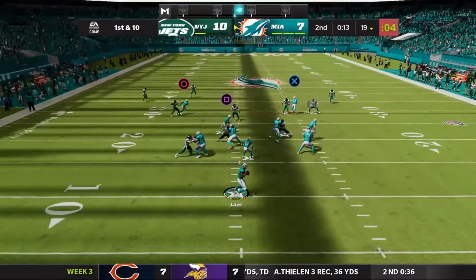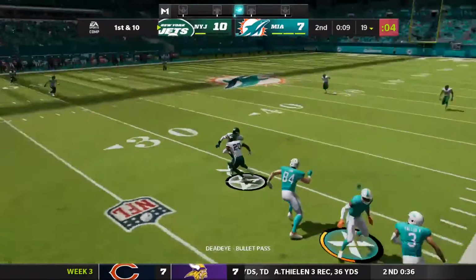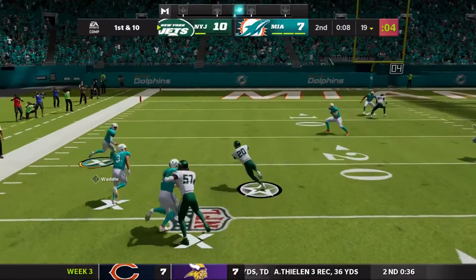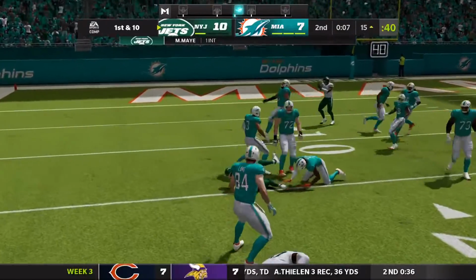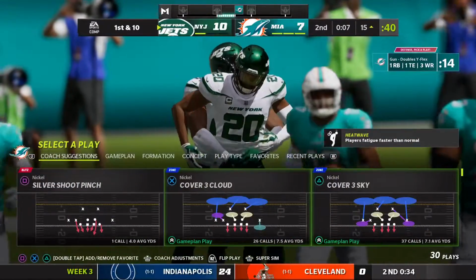On play action. Love to throw. Oh, looking for Waddle, but it's intercepted. Marcus May with a pick. And they're going to have a first down and also well into field goal range, all the way down to the 15 here.